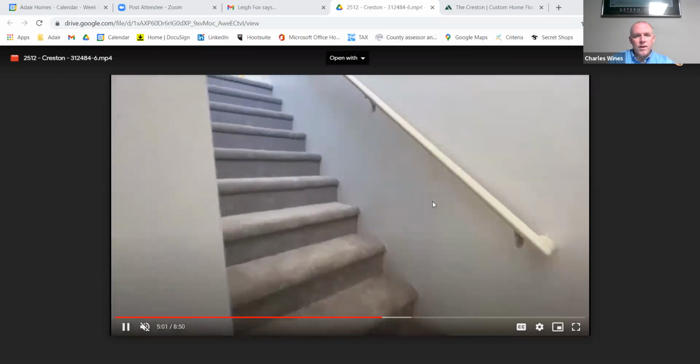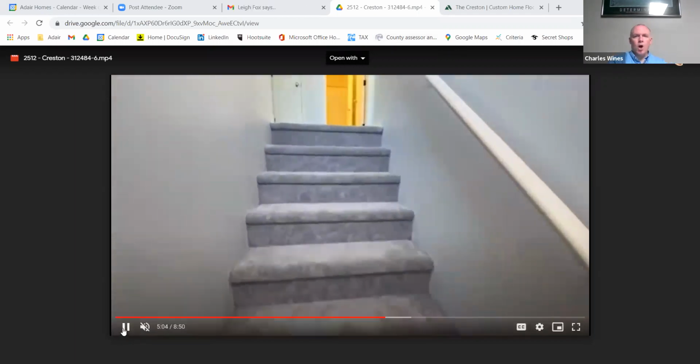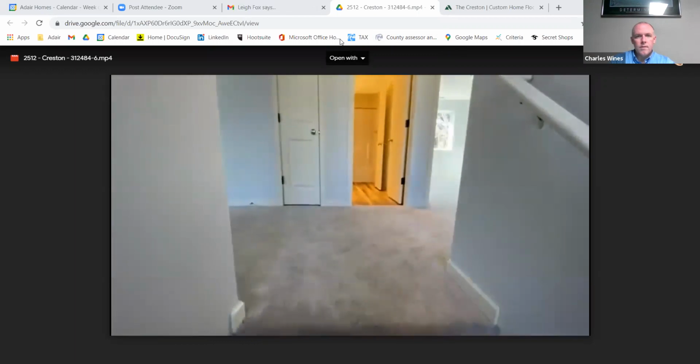And we're heading up the stairs here. We did an upgraded carpet in this house, in all of the upstairs.